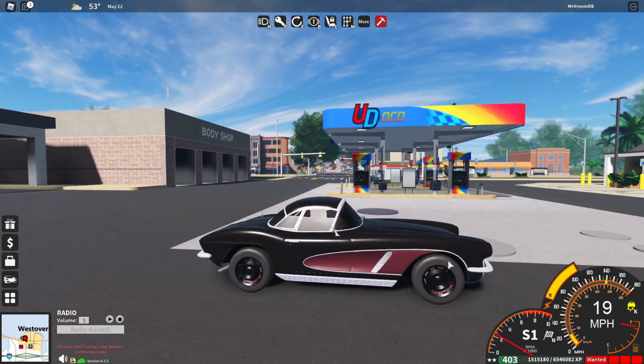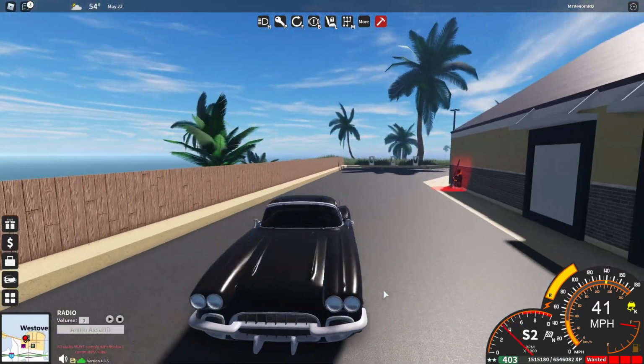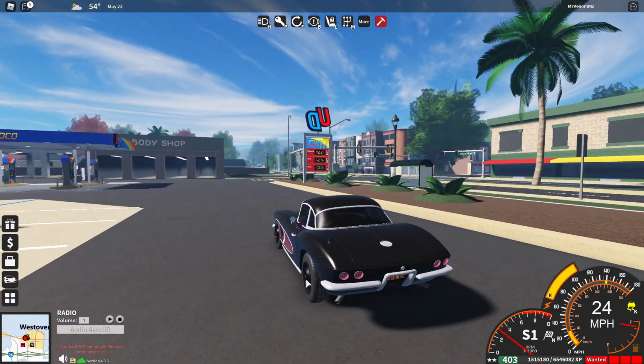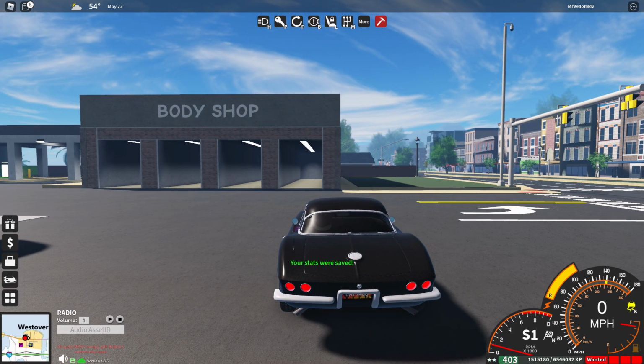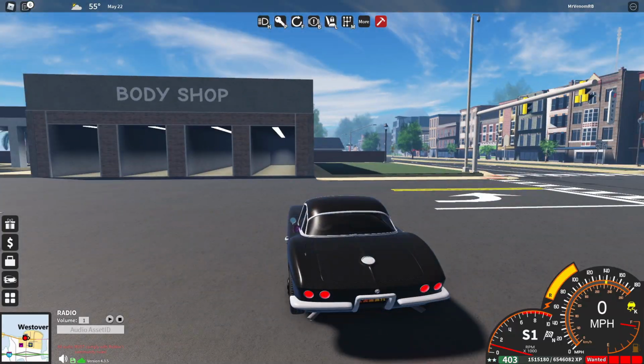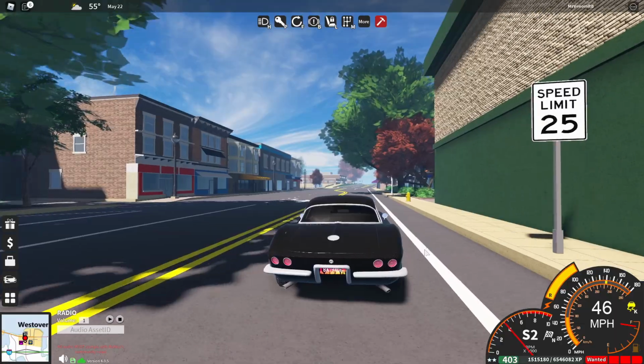I don't even know what model this is. I'm not a Corvette enthusiast, you could say. I think this is probably a C2, but it could be a C1. I should just go consult Google. Okay, I am back, and it seems this is a C1. Sorry if I triggered you.